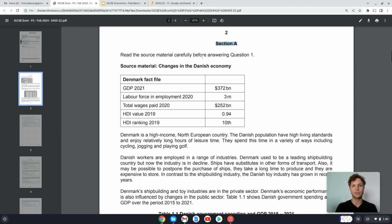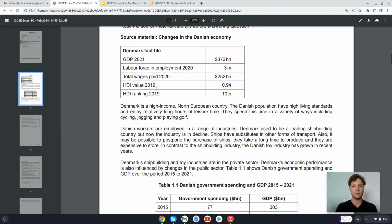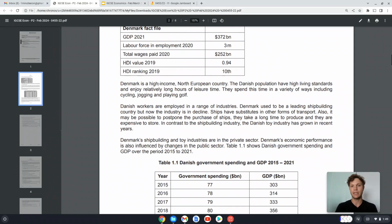Section A, read the source material carefully before answering question 1. Okay, source material, changes in the Danish economy. Denmark fact file, they're giving us GDP for 2021, the labor force in employment in 2020. So that's all the people who are employed and working. Total wages paid in 2020, the HDI value, so the Human Development Index, a way of measuring living standards, and also the HDI ranking. Denmark is a high-income northern European country. The Danish population have high living standards and enjoy relatively long hours of leisure time. They spend this time in a variety of ways, including cycling, jogging, and playing golf.